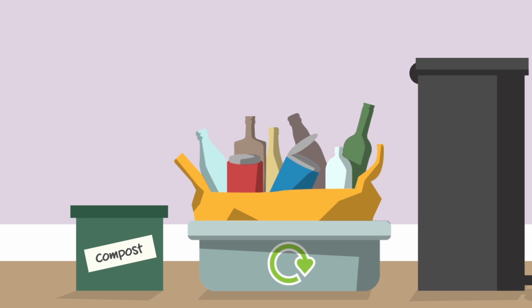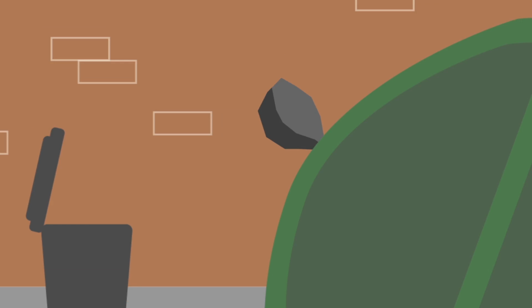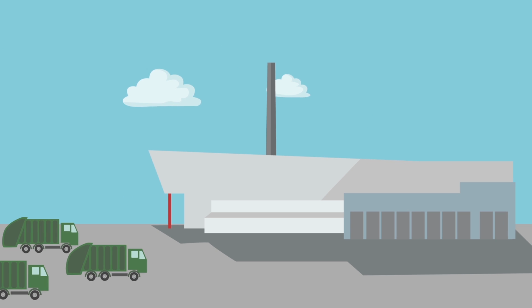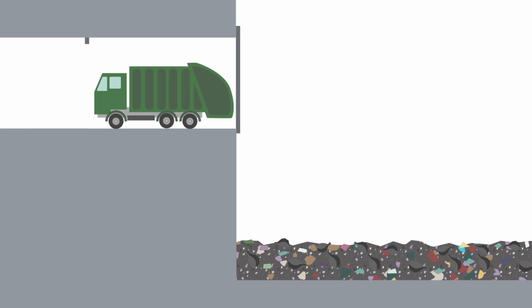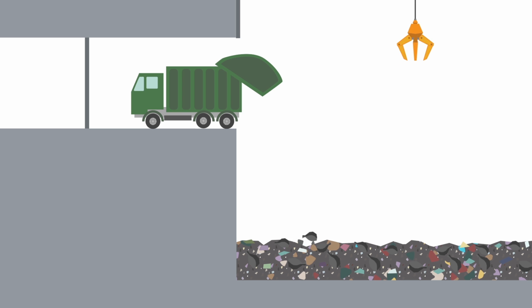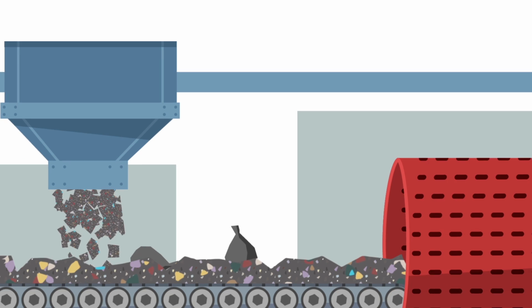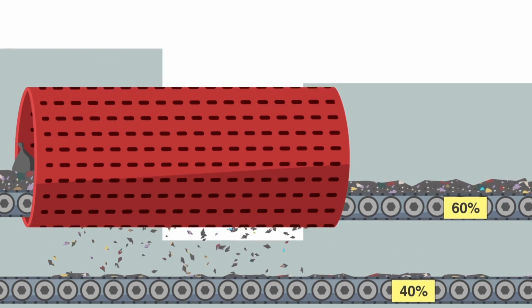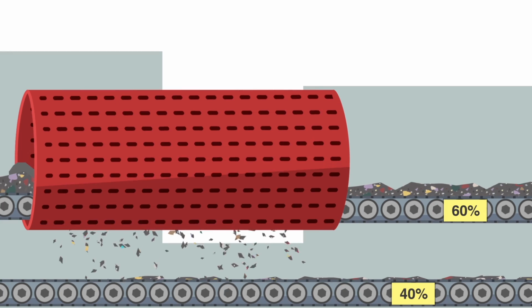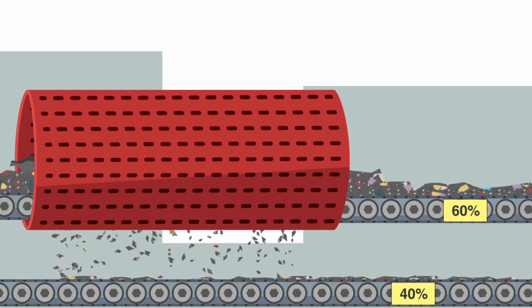What happens to the waste that residents can't or choose not to recycle in Derby and Derbyshire? Most of it will be taken to the waste treatment centre in Derby. When waste arrives at the centre, it is tipped into a deep pit. The waste is then picked up, and any rubbish bags are ripped open by a machine. Smaller items drop through holes onto a conveyor belt, which takes waste to the first stage in a bio-drying hall.